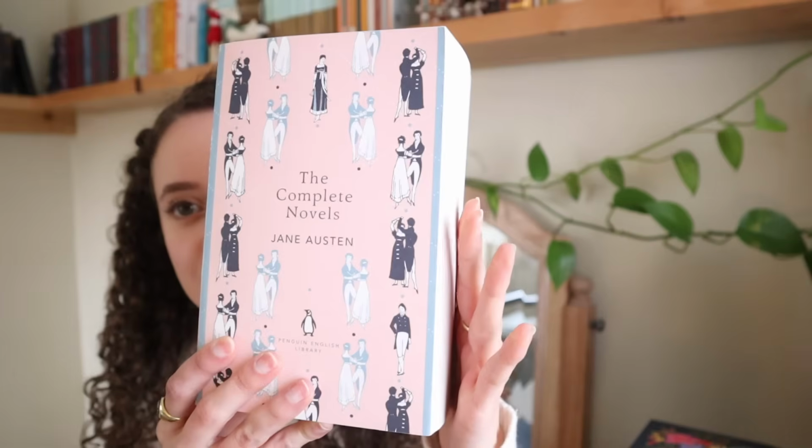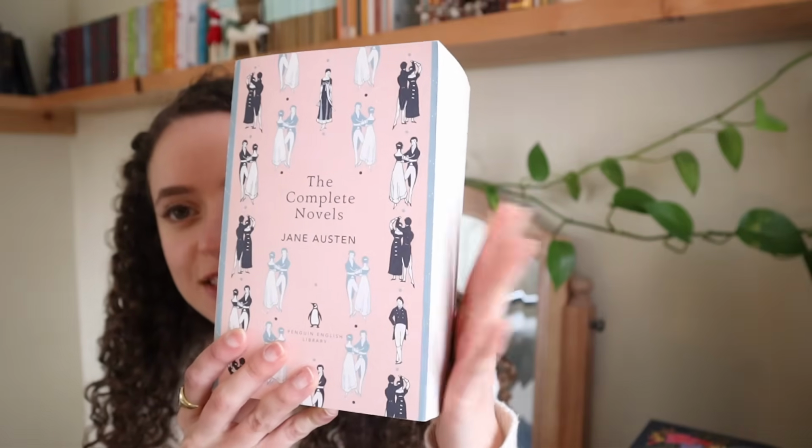So this is the complete novels of Jane Austen, and this is of course designed by Coralie Bickford-Smith. I love the colors, I love the pink, I love the characters dancing. I just think it's such a beautiful edition, and it's so nice to have a bind-up of all of Jane Austen's books. The last beautiful book I have to show you is my favorite Penguin clothbound.